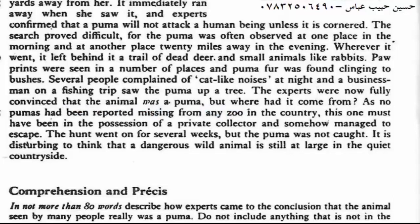From any zoo in the country, this one, these colors. The cat must have been in the possession of a private collector, someone who keeps or raises animals, and somehow managed to escape.